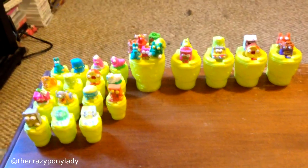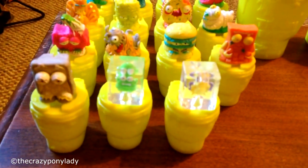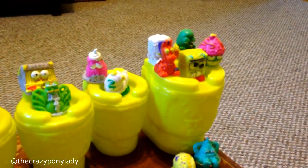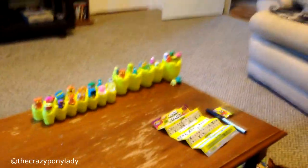Ooh, I'm getting dizzy. Alright, so we are all done opening up series 5. These are all of my trash packs. We got some cool frozen ones that are our favorite. Those are all mine. And then these are all Mr. Brony's. That one kind of looks like SpongeBob on camera. It doesn't look like SpongeBob. And a blue pepper. Yep. Yay! Now we're gonna go on to series 6.